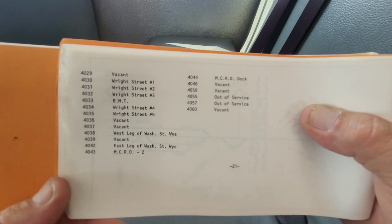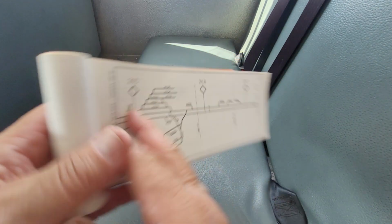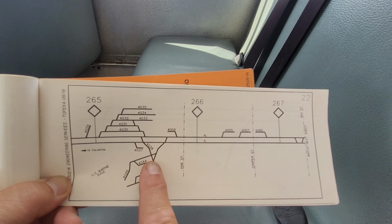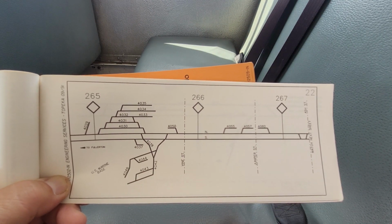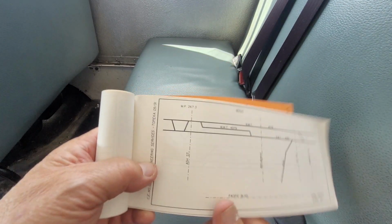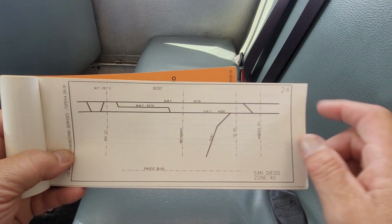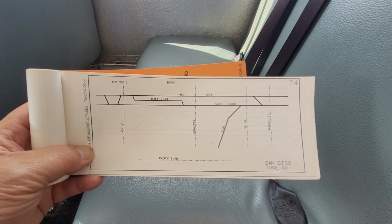Next page has more tracks, and we have the Marine Corps Recruiting Depot. Basically, they do basic training down here, and then there's other services. So here's the Y before you come into downtown, and then these are all the tracks on the Marine base. Continuing south, here's your tracks. This shows the Santa Fe Depot there. It's still there today. This track arrangement is totally different, and this track doesn't come down there anymore. But in 1991, it did.